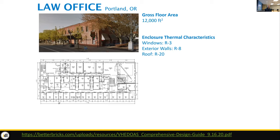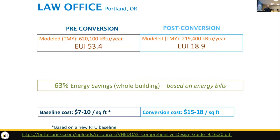So looking at numbers, it's a 12,000 square foot space, roof of R20, exterior walls of R8, and windows of R3. Not a super high performing envelope. Of course, it's climate zone 4C. It's a little bit milder than what we have here in Boise. But you can see their pre-conversion EUI, not terrible, EUI of 53, dropped down to an EUI of 18.9. So this was 65% measured energy savings for the whole building based on their energy bills.